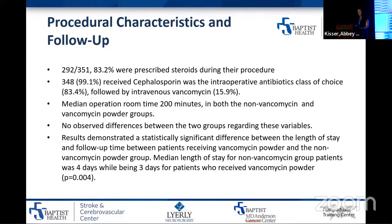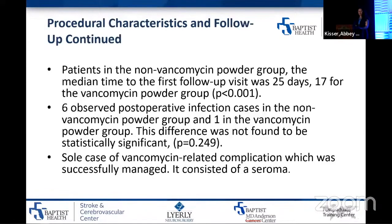However, the results demonstrated a statistically significant difference between the length of stay and hospital follow-up between patients receiving vancomycin powder and the control group. The median length of stay for the control group was 4 days, and for patients who received the vancomycin powder was 3. For patients in the control group, the median time for the first follow-up was 25 days, while being 17 for the vancomycin powder.